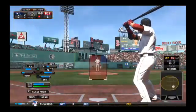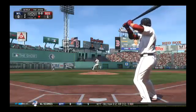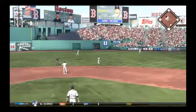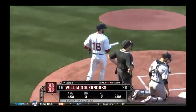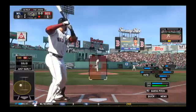A.J. Pierzynski will get his first shot here. A couple of hits in four trips last night. A.J. Pierzynski. Now a ball lined towards center field. And that'll get down for a base hit. Will Middlebrooks will get his first shot here with the runner at first now and one away.